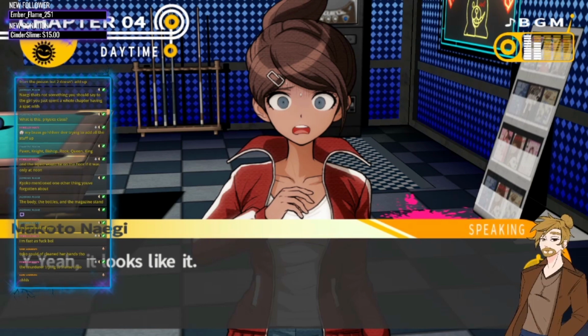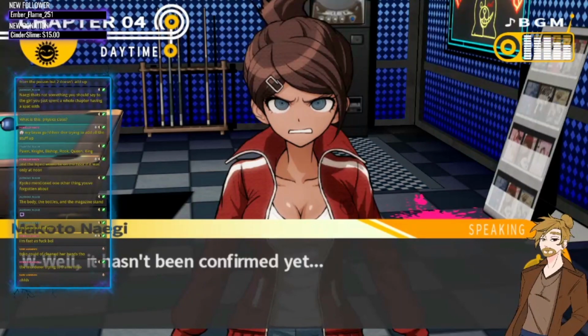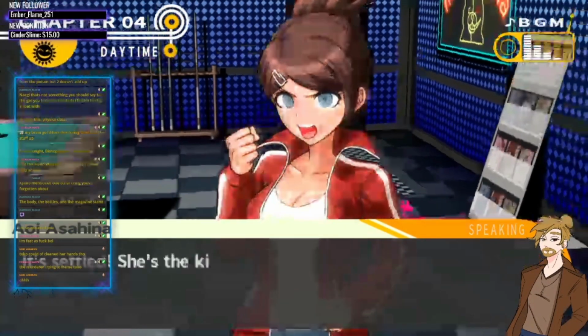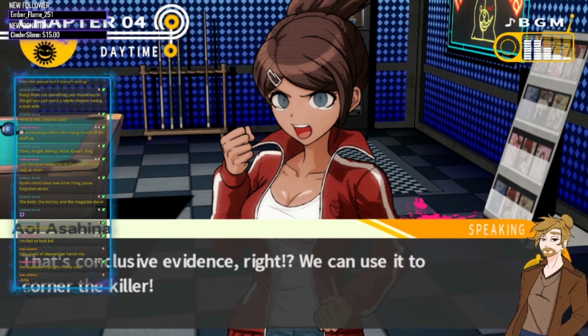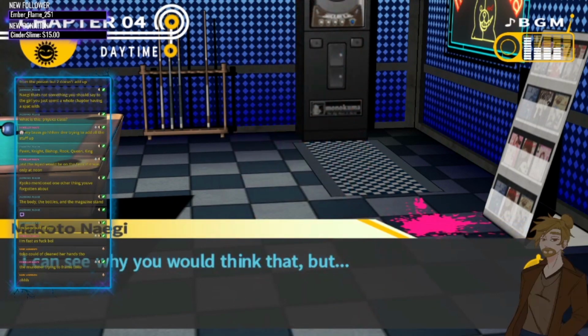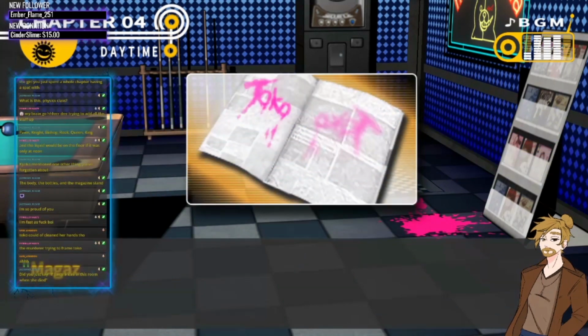The murderer trying to frame Toko. Then she's the killer, right? No, I think someone else messed with it. Settled. She's the killer for sure. It's conclusive evidence, right? We can use it to corner the killer. I can see why you'd think that, but it's too easy. If anything, it makes me all the more suspicious.